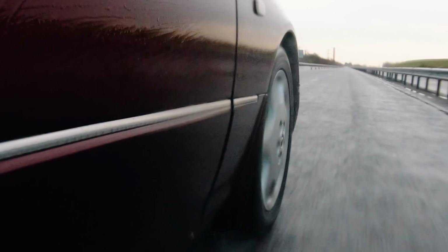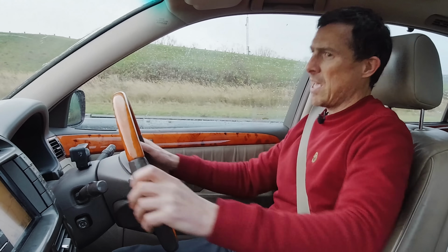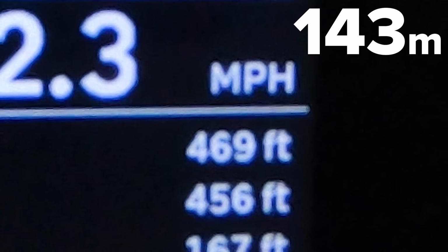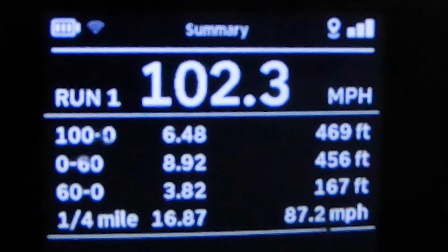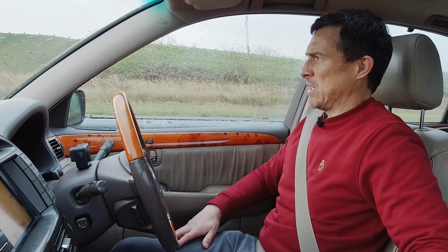Let's get to 100. Don't kill me, car. Oh, that felt more stable than the Mercedes. Ooh, interesting. It stopped in a shorter distance. So 469 feet to stop from 100 miles an hour. And from 60 miles an hour, it took 167 feet. And there's a weird, slightly burny smell.